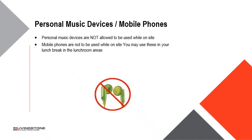Personal music devices and mobile phones. Personal music devices are not allowed to be used while on site. Mobile phones can be used while you are on site. But please try and keep these to your lunch breaks or to a safe area on site, not walking through main site areas or where machinery etc. are.